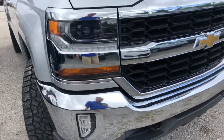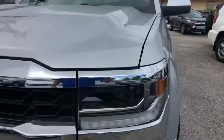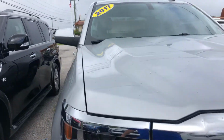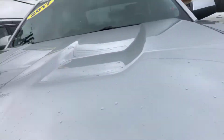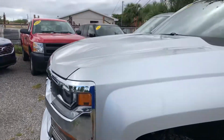Front bumper's in real good shape. No major flaws there. Headlight looks good. Grille looks real good. Second headlight looks fantastic as well. Front hood, a couple little tiny chips here and there, but no major scratches, dents, or dings up on the hood either. Front fender, no scratches, dents, or dings.